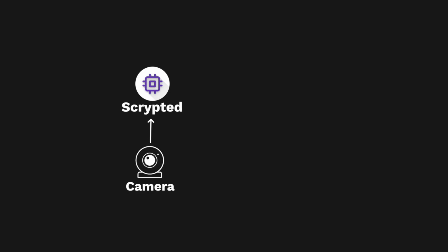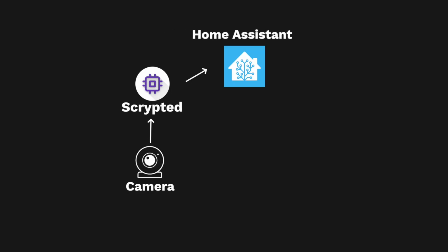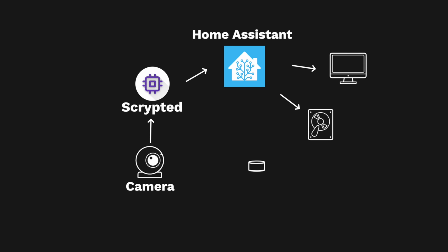So let's recap this really quick. You can stream video from your Ring camera using Scrypted. You can send the stream data to your generic camera entity, and that gets streams to your dashboard, or you can save it to a hard drive or send it to your AI chatbot if you have it. It's up to you how you want to use it.